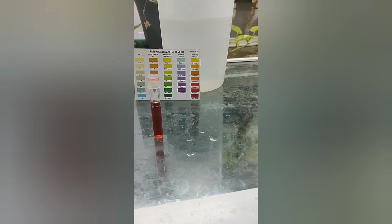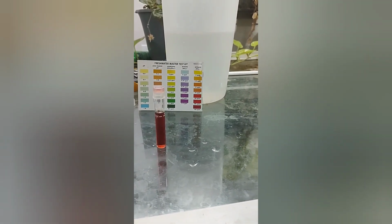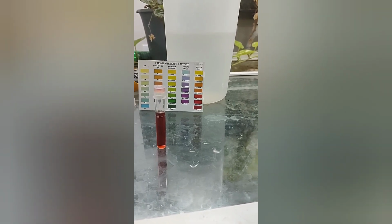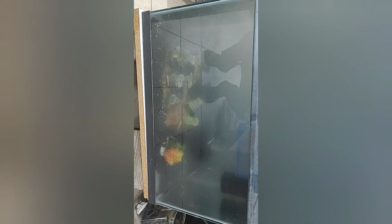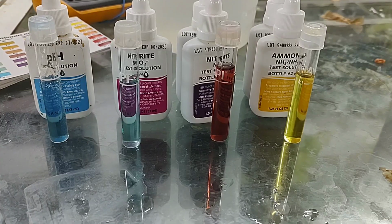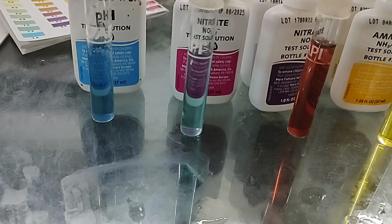Just got up for work. It's about 4:30 in the morning. Did a quick test. Everything is the same. We're sitting with no noticeable drop again. Another thing too is there's what looks like a big bacterial bloom. All the fish are still alive. When I get home from work, I'm going to do an ammonia and a nitrite test, see where we're sitting with that, and then go from there. So I just got home from work and did a full test.